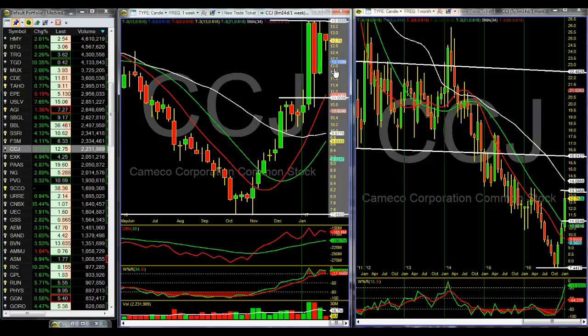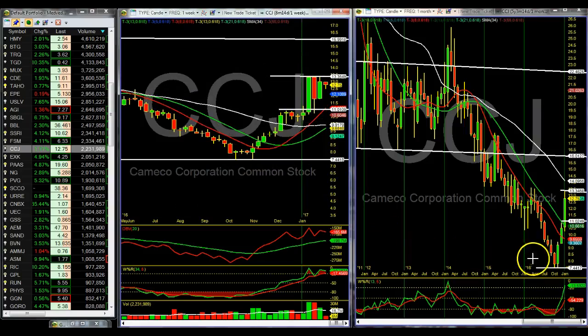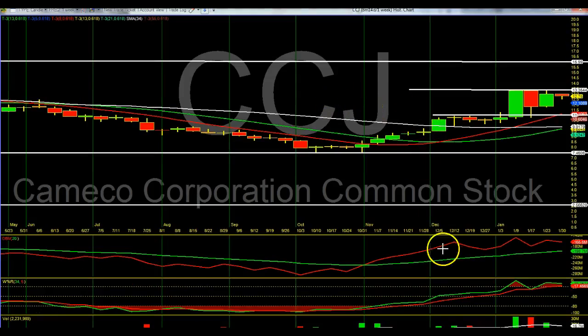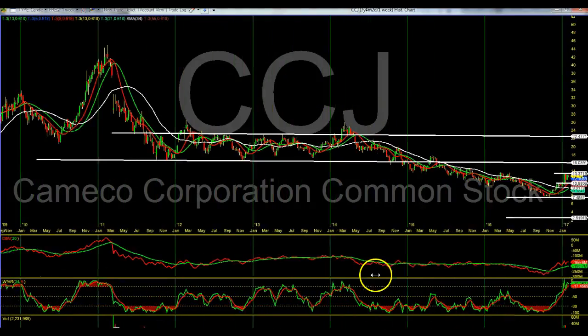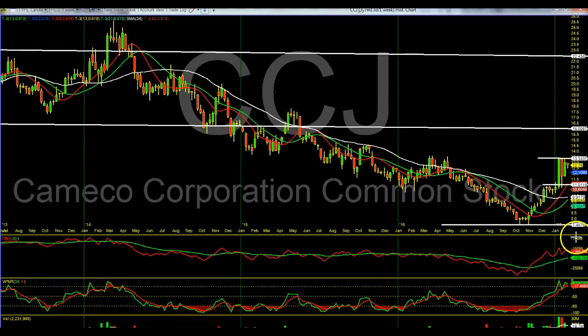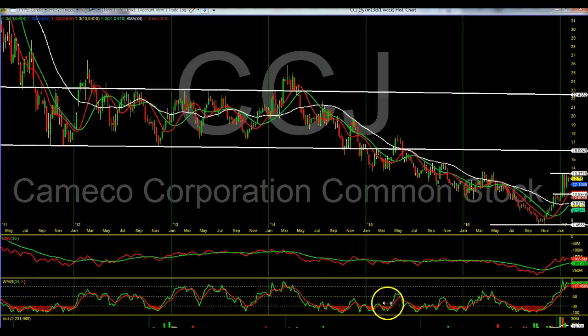CCJ. This is some uranium, I believe. Pretty nice monthly break right here. Coming into oversold. Oversold, overbought. I'm totally confusing myself right now. Whatever. It's getting overextended on a monthly chart, although this can stay overextended for a very, very long time. So there you go. Not that confused.